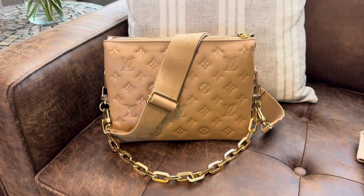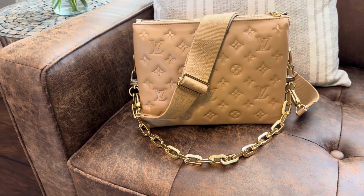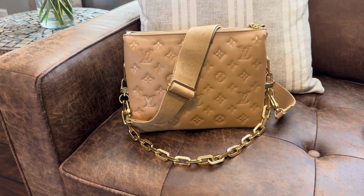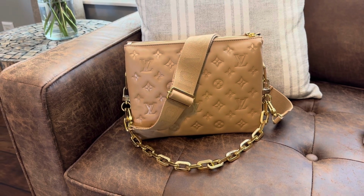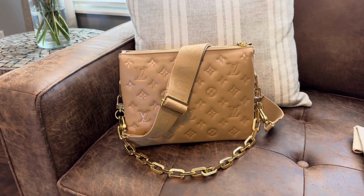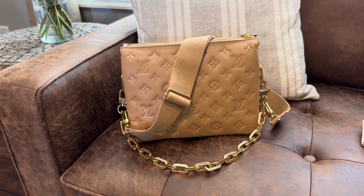So hopefully this was helpful in helping you think about this bag. I know that Louis Vuitton has a, well, I shouldn't say I know. One of the client advisors told me that within the next 30 days or so, price increases are happening. They're never really telling you exactly when it's going to happen. So I'm not in the know as far as the exact date, but this has already seen a couple of price increases. And my guess is it's going to see another in the near future.